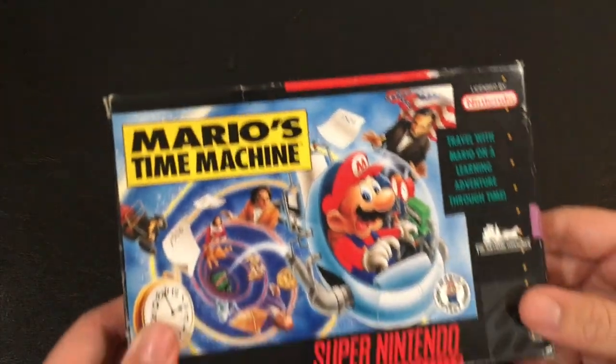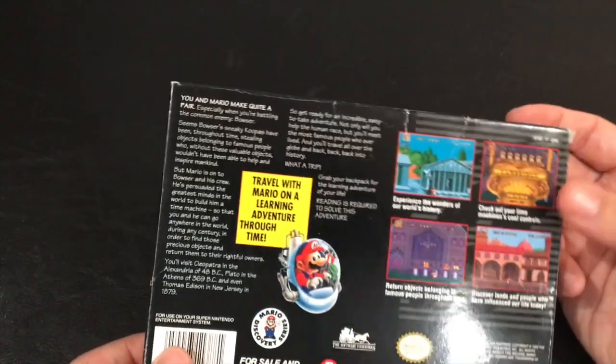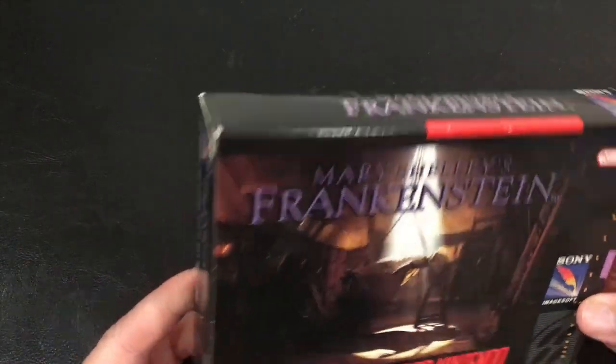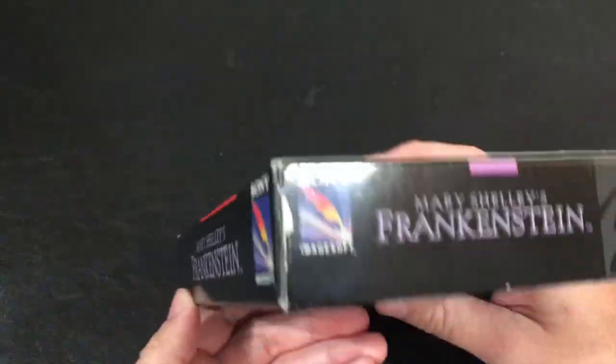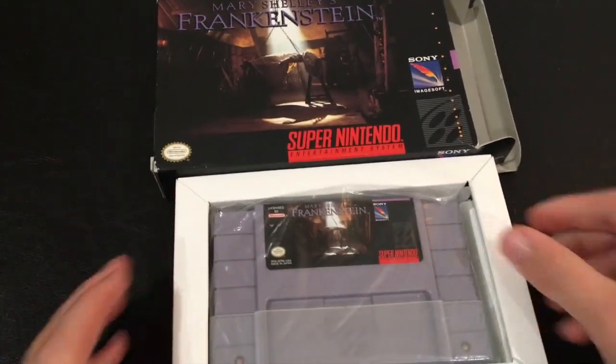Next up is Mario's Time Machine, another that was gifted to this channel. Very nice condition box. Still need the manual for it. Not a very fun game though. Mary Shelley's Frankenstein. Still need to try this one out, but nice box and game. You just need the manual.